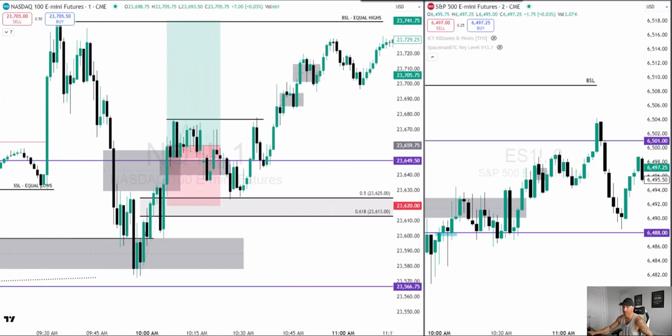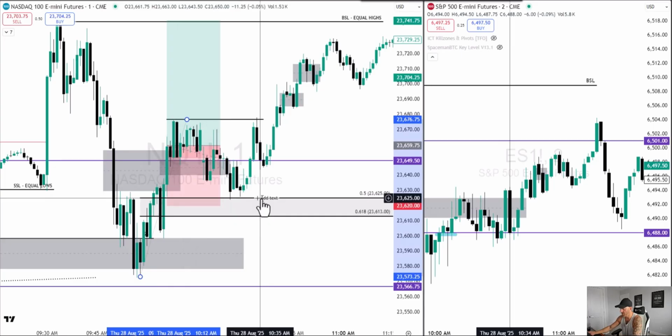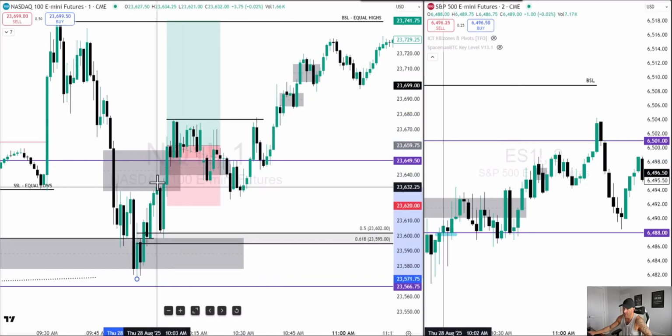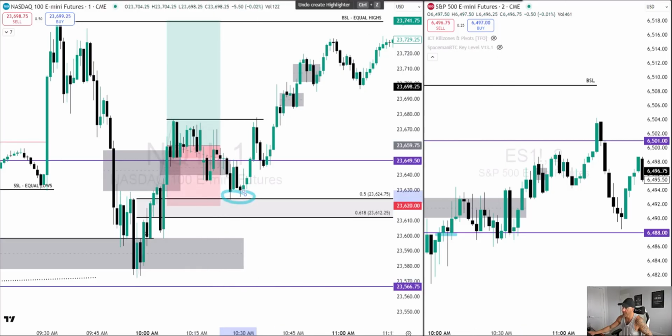Also, I mapped out my discount range. So if you go here, we'll map it out together. I take my fib retracement and I draw it from the swing low to the swing high. I noticed that price came down and tapped discount perfectly right there. So I'm like, okay, we've tapped discount.